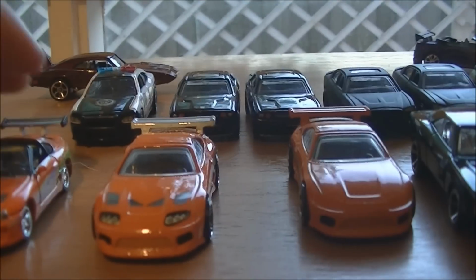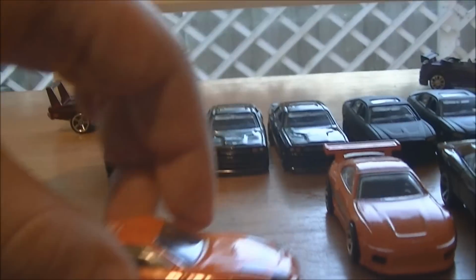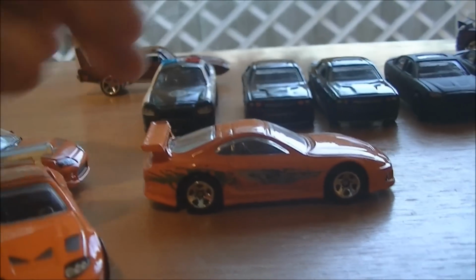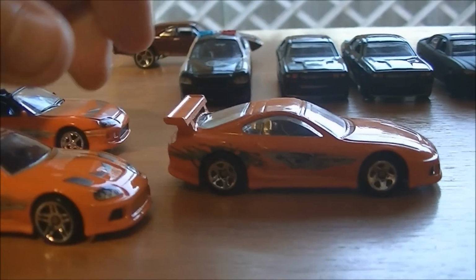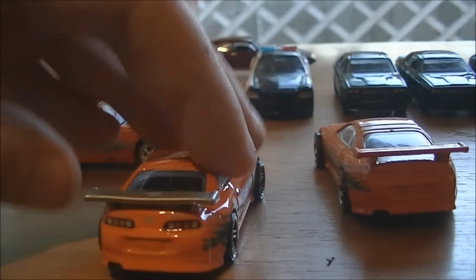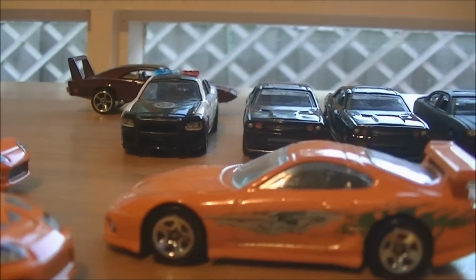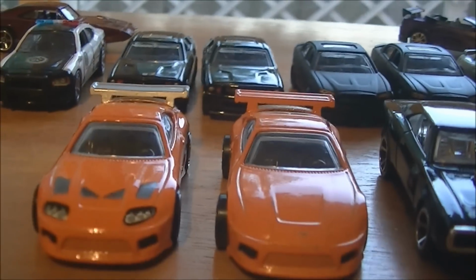Now we go to the Toyota Supra, one of the most recognizable cars of all time. And we have three different releases: the Racing Champions movie release, the Hot Wheels Fast and Furious exclusive release, and the Hot Wheels mainline release. You can see with these two that you obviously have the painted headlights, different rims, and it has painted taillights and a painted spoiler, and they have the same decal on them. But still, that's pretty cool. And the same coloring as well. No, there's no variation in the coloring for the two.